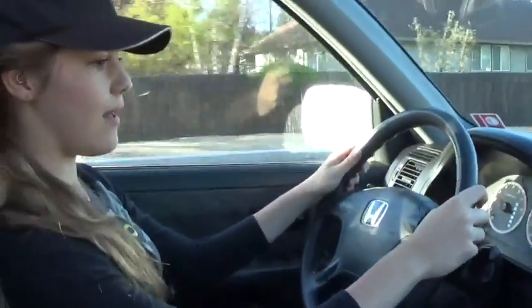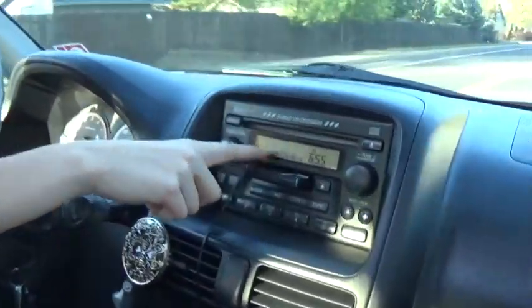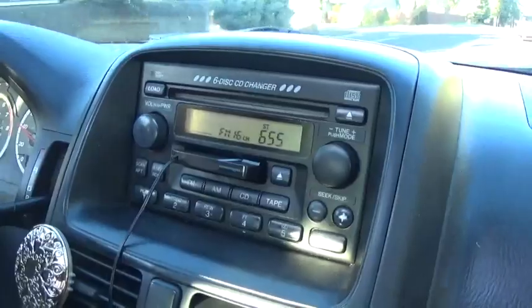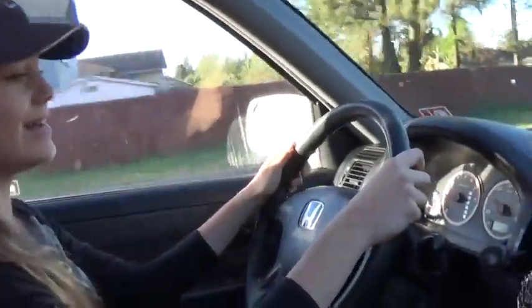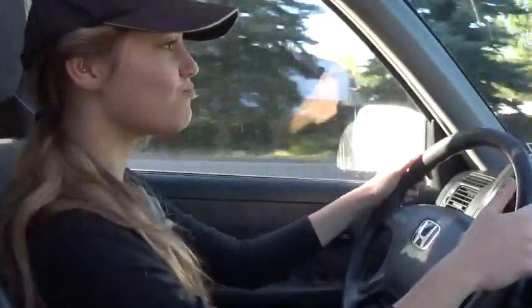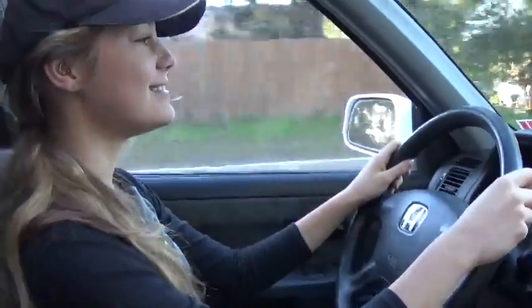So, anyway, back to the CRV review. It has a 6-disc CD changer. That's really cool. That's a lot of discs. Yeah. What's your favorite disc? I don't own any discs. I don't have any CDs.